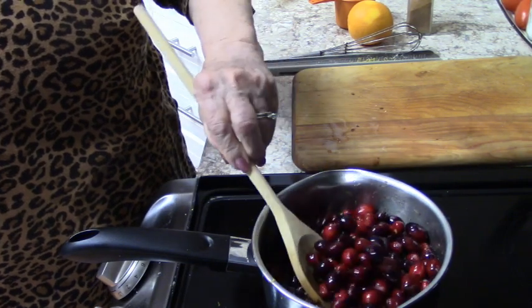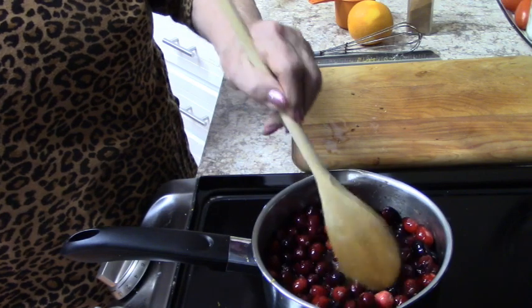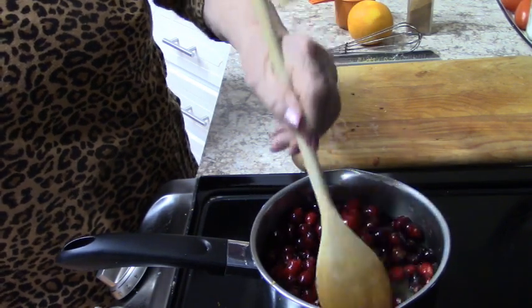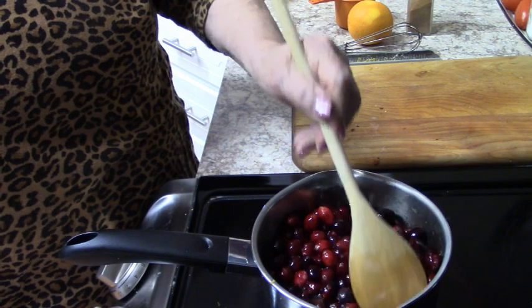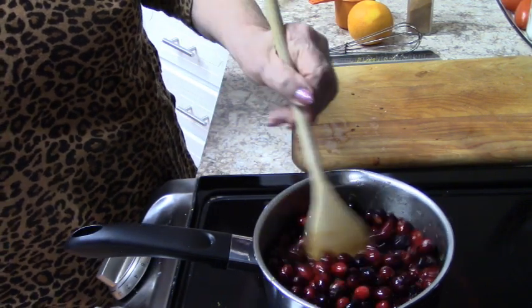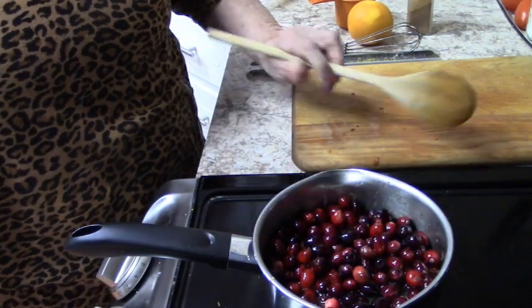And you can add pieces of orange to it. You can add a can of mandarin oranges to it. You can add sliced apples to it if you want to change up the taste. But this is just good the way it is. Let me get this up to a boil and I'll be right back.